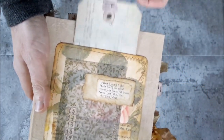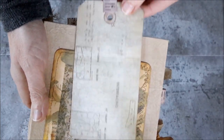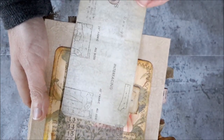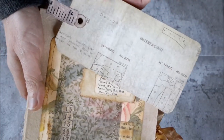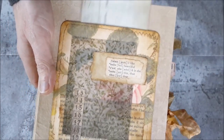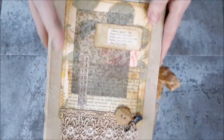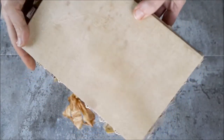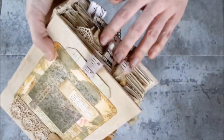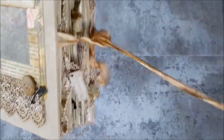And then behind it, since she likes fashion, I did a little pattern graphic. It's a Tim Holtz paper, but it's about a sewing pattern. So that just slips right back there, and she can put her name on it or whatever she'd like. And then of course it's got the ridges on the spine and the nice dirty well-loved muslin.